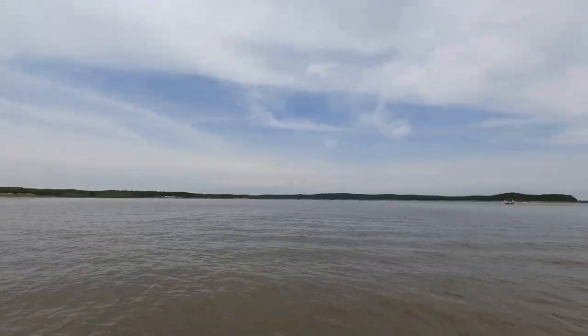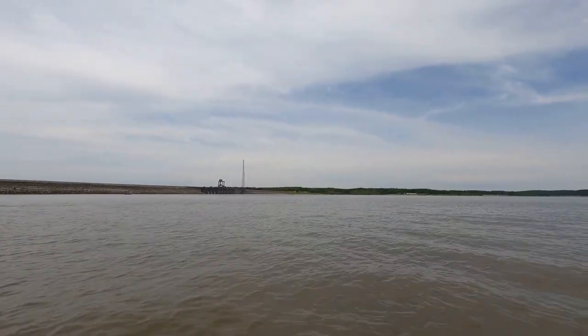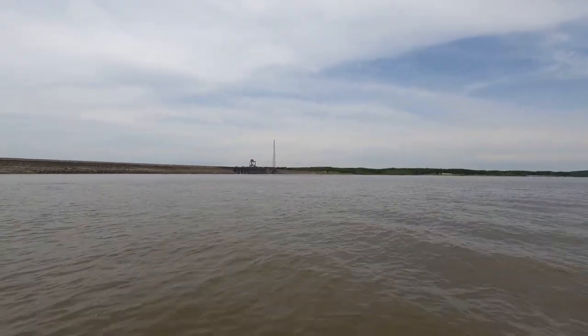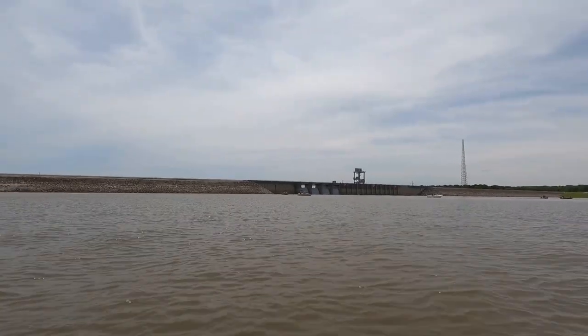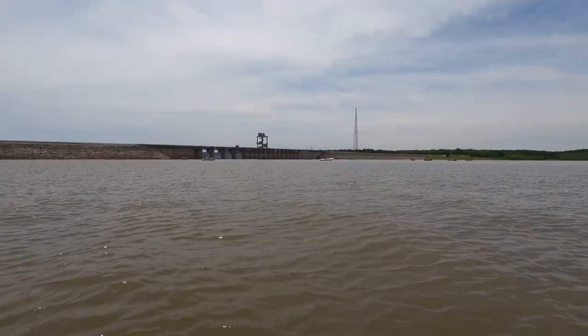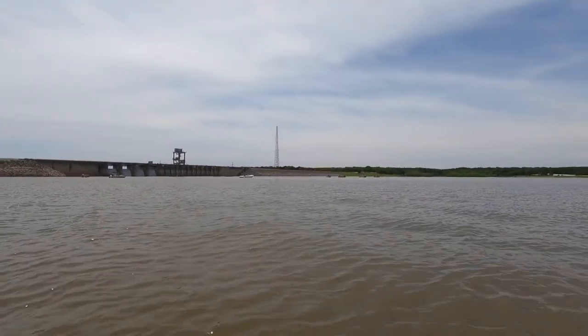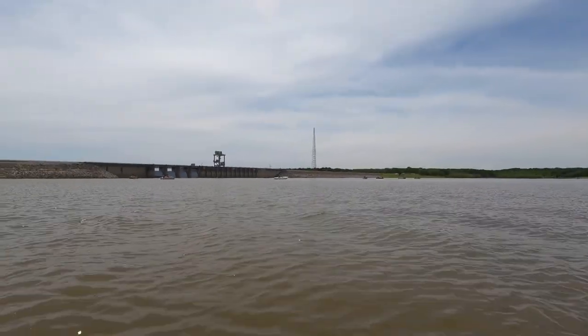All right, so that's some more dam footage. Hopefully you see a little bit better. I'm gonna go get a little closer. We'll get another close-up shot of it. Okay, so here we are. We're just over closer, getting a close-up of the dam. Here's all those fishermen. They're just loving it. They love fishing the dam, the current.